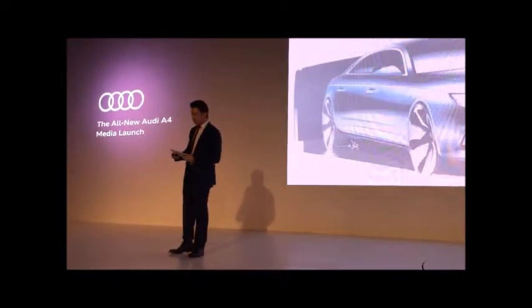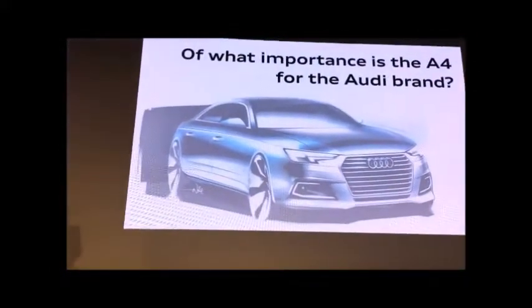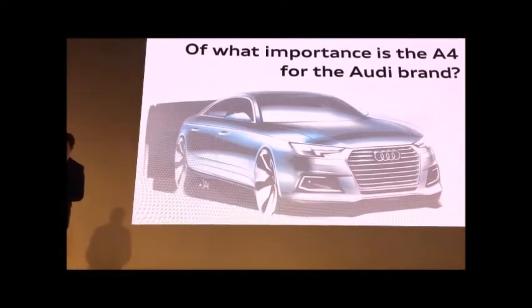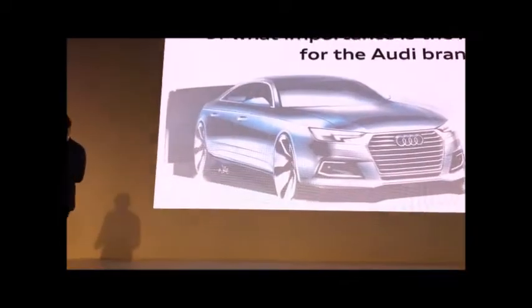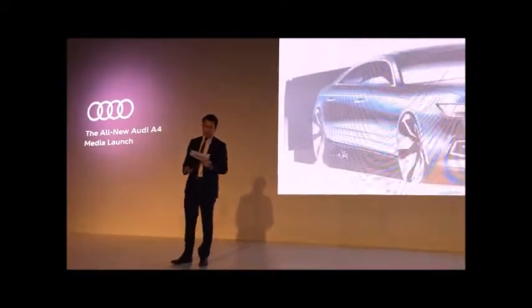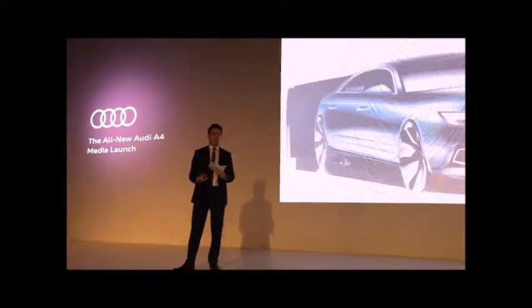Here are some of the key areas of the A4 that I would like to share with you today. To begin with, of what importance is the A4 for the Audi brand? Now, ladies and gentlemen, the Audi A4 is the brand's best known model. It has the widest target group of customers within the Audi portfolio itself. Furthermore, it is progressive.